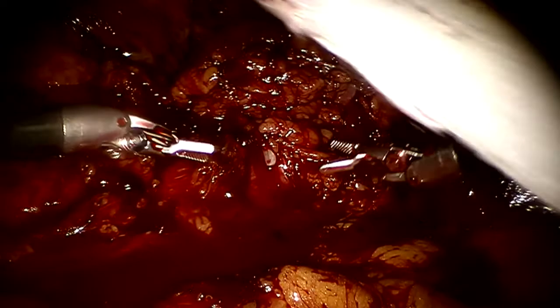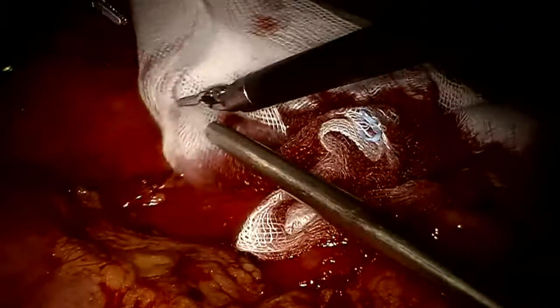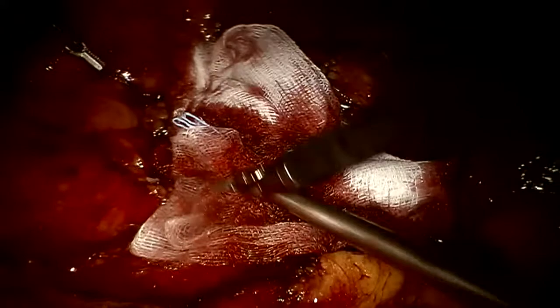Ureteral catheter is something that we use quite often because it just gives us the ability to identify the ureter better. Everybody, the residents and fellows, get comfortable with all that dissection. We can use it intraoperatively to inject and confirm.